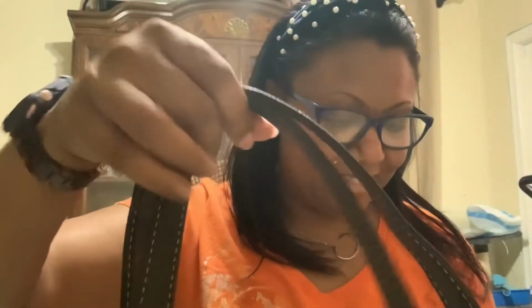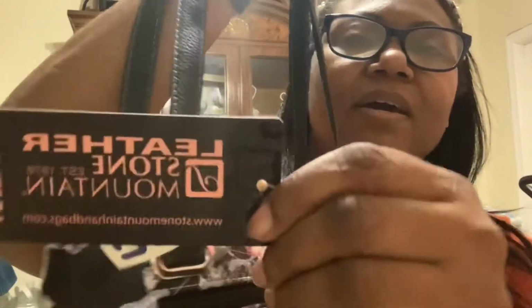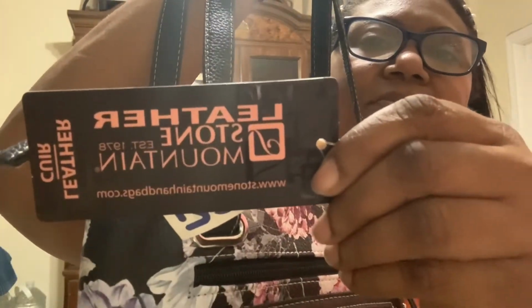All right, so the second bag I grabbed is a leather bag, and I don't know if y'all like Stone Mountain, but this, my lovelies, is a leather Stone Mountain. I used to have a Stone Mountain wallet, but I gave it away. stonemountainhandbags.com. That's their website. And let me tell you the name of this bag. It's a printed floral Mandy tote.